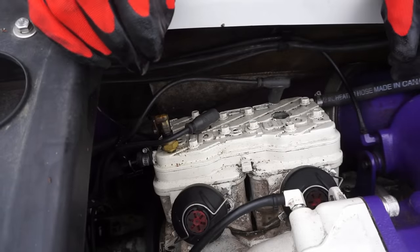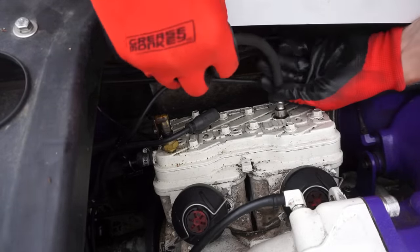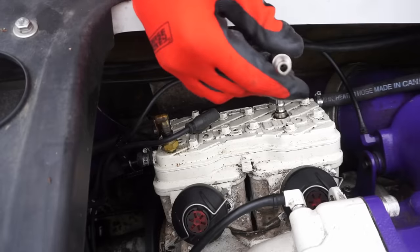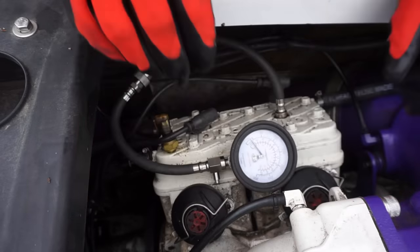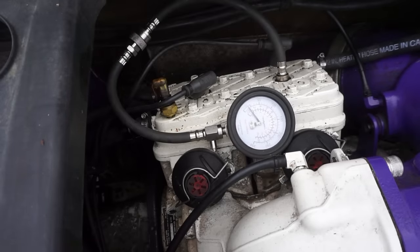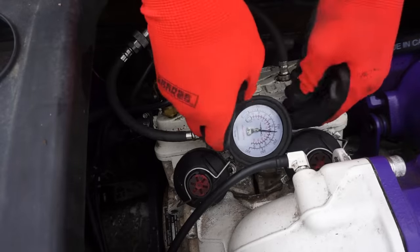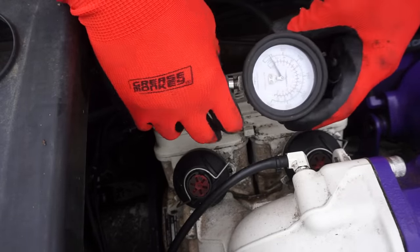Alright, we'll get a compression tester in here, see what we get. Alright, these should at least have 120 pounds of compression. Should be closer to 130, but I'll check and see. I don't know if you guys can see that or not. Alright, here we go. We're gonna do throttle open. Crank her over. See what happens here. Oh yeah. 165 on that cylinder. That is great compression.